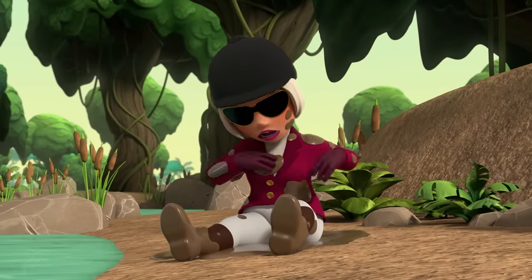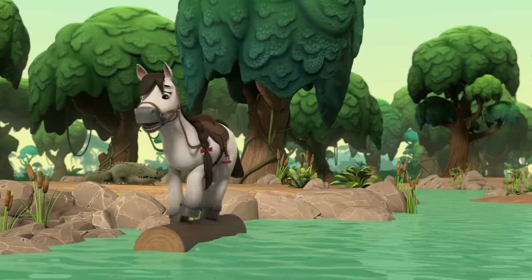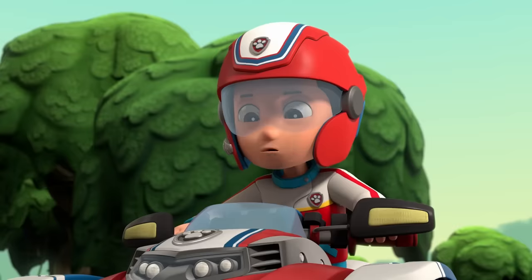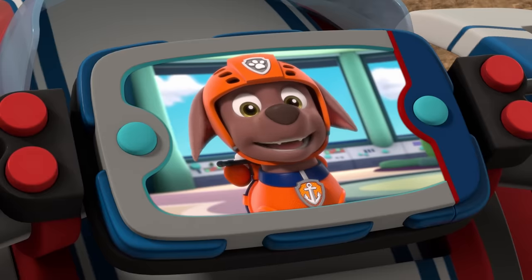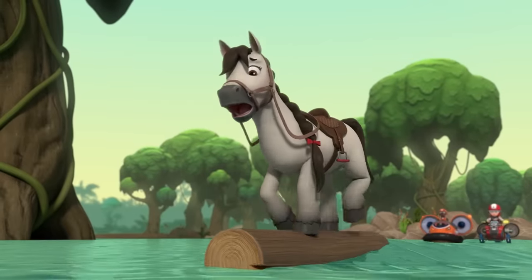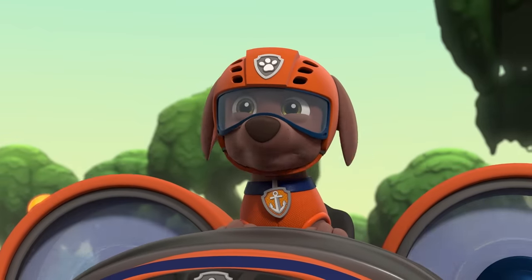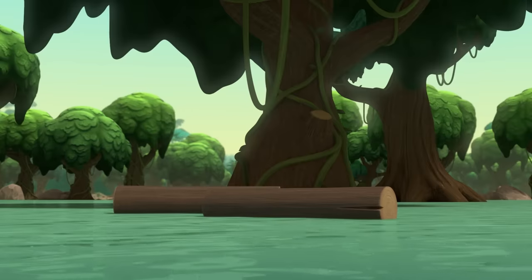I did not ask for a mud treatment. Zuma, I need you to meet me in the swamp. Totally, Ryder. Let's dive in. That poor pony can't stay up much longer. No, we need to stop her somehow. Let's use those logs.